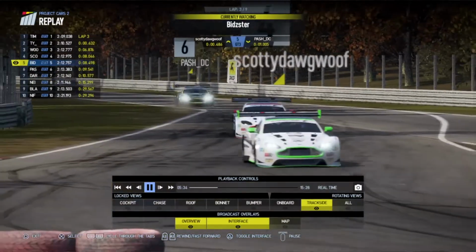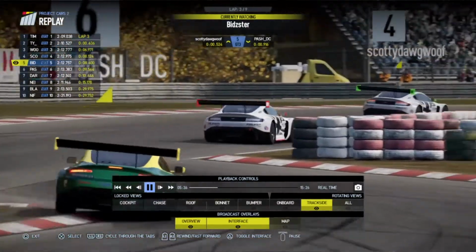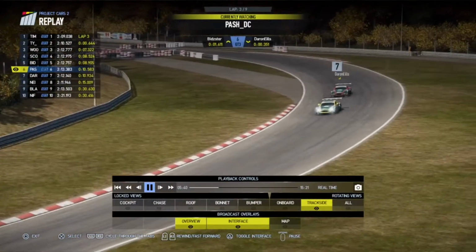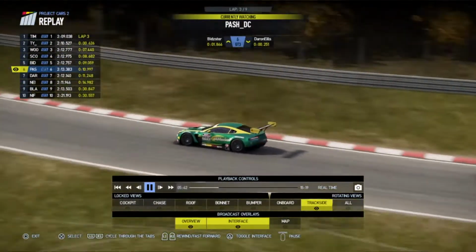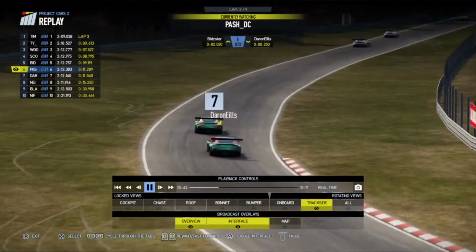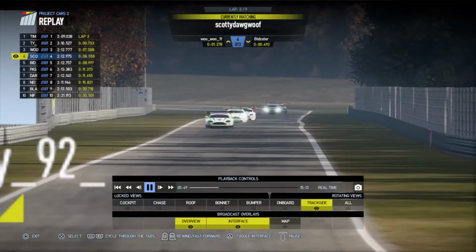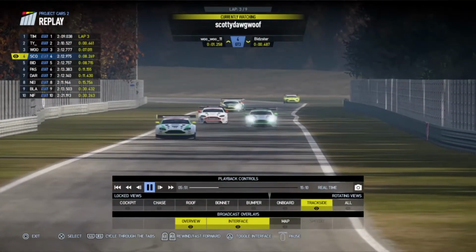So Bidster then closing up to the back of Scott. Through the chicane we go, hopping the curb. Very risky stuff there from Bidster, as Pash hits the curb a bit dodgy there. I think he hit the curb a bit too hard. And Darren then, his teammate, closes up on him as they come up to the next corner. Meanwhile, Bidster's closing up on his teammate. What will happen here? Will Bidster go for a move on Scott?